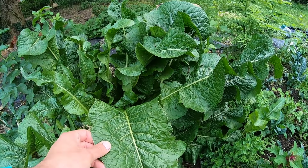It doesn't look at its best anymore. I'd say it's finishing for the season. So oxalis is actually a very decorative plant in the garden, but also on the dinner plate. But don't eat too much of it. It's got oxalic acid in it, hence the name.